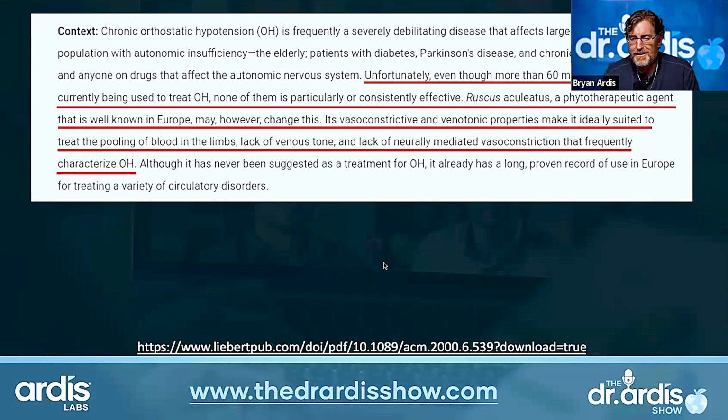Now, I want y'all to pay attention to this, because many of you know and have loved ones, or you yourself are on drugs for orthostatic hypotension. Unfortunately, they state, even though more than 60 prescription medications are currently being used to treat orthostatic hypotension, none of them is particularly or consistently effective. Did your cardiologist tell you that when they prescribed your hypotension drug? Did they tell you there's 60 of them on the market approved by the FDA, but none of them are consistently or particularly effective at reversing that?